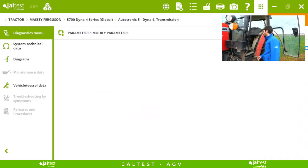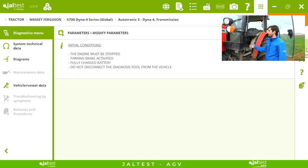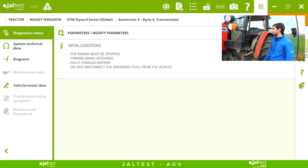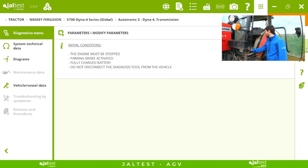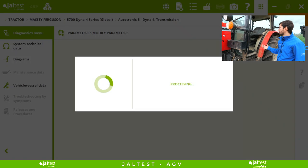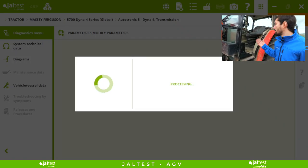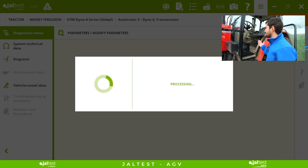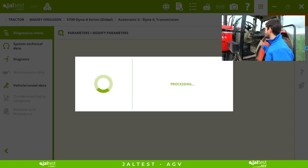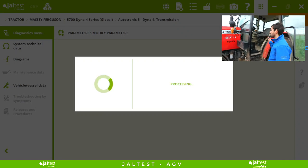If we continue, we will go to the initial condition of the process: the engine must be stopped, the parking brake has to be activated, and so on. These parameters are stuck on some part of the fuse box and also near the ECU of the tractor, and it shows the calibration with letters like AA, for example, and also the number of the parameter, as we will show.